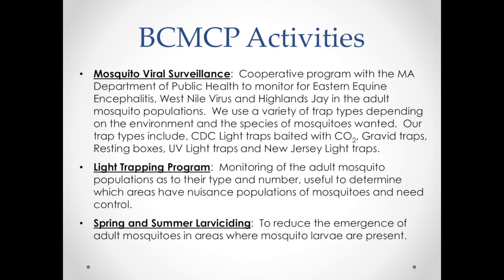We also have a light trapping program, and this is for monitoring adult populations because it's really important for us to know when we're making a pesticide application what mosquitoes are out there and whether or not they're a risk to human health. We produce both spring larvicide as well as summer larvicide. This is where we treat standing water in order to kill the mosquitoes before they come out. And we have some mosquito larvae here so you know what to look for. And that is done throughout all 20 cities and towns.